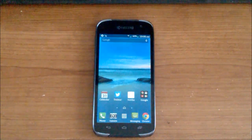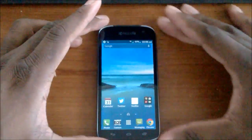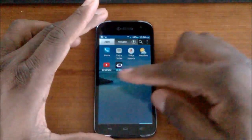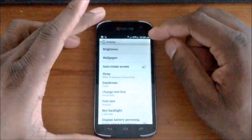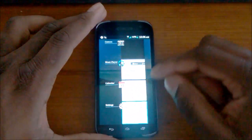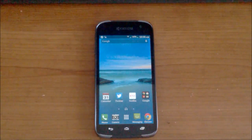Another video. So this video is on the Kyocera Hydro Life from T-Mobile. I have the brightness turned down so you can see the icons a little more clearly on camera here, but I'll crank the brightness up just to show you how bright it can get. You see, it can get pretty bright, but for the purposes of this video, we're going to turn it down so you can get a nice clear picture there.